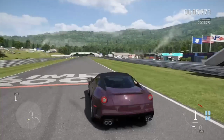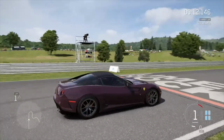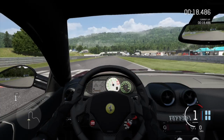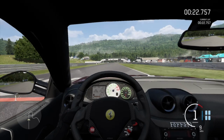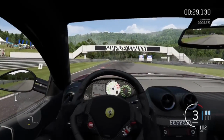So here we are, Ferrari 599 GTO, glorious purple colour here. I think the little aero details near the back window are absolutely amazing, and got a lovely V12 here, running to 9,000 RPM. So I'm just going to do a quick launch, bounce off the rev limiter at 9,000 RPM.